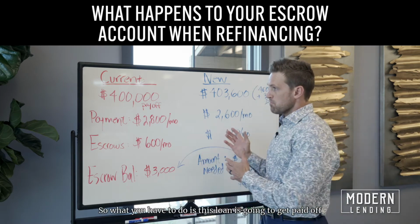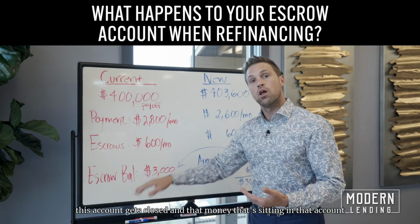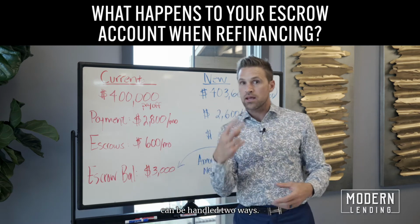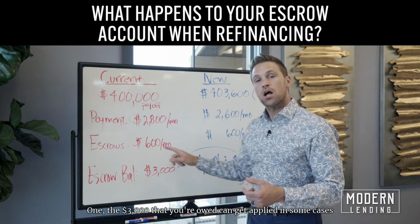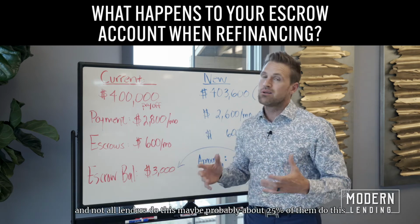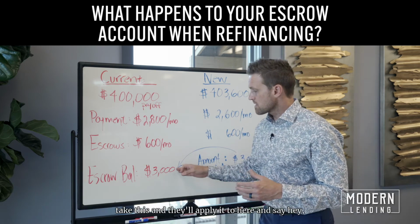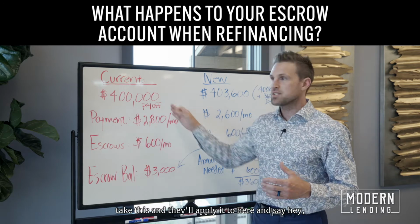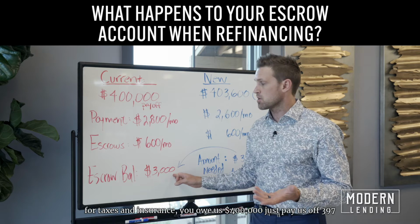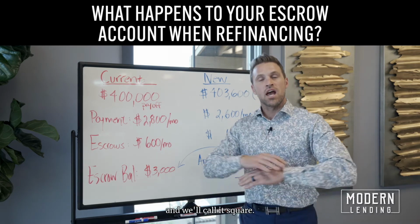So what you have to do is this loan is going to get paid off, and as part of that, this account gets closed. And that money sitting in that account can be handled two ways. One, the $3,000 that you're owed can get applied in some cases, and not all lenders do this, probably about 25% of them. They'll say, hey, we have $3,000 of your money for taxes and insurance. You owe us 400 grand. Just pay us off $397 and we'll call it square.